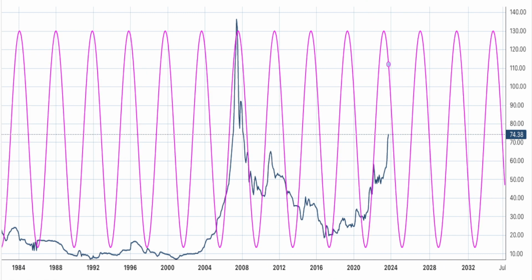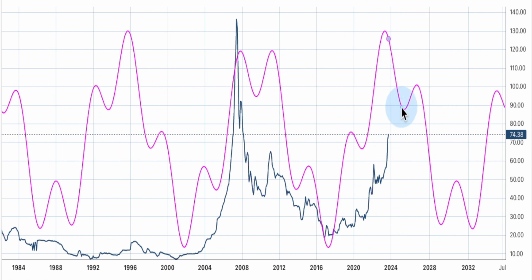The next one is the 173 with the 47. And there is June 2025. And then it goes up, and then it goes down. So this is more of a bearish scenario from here, using the 47, the 102, and the 173 cycle.